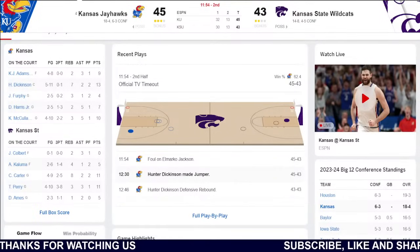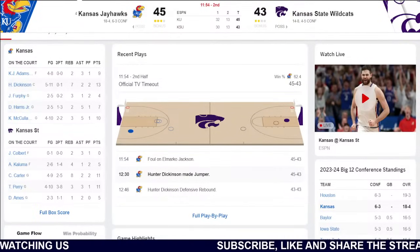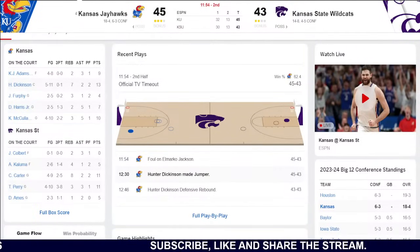11:54 left in this one from Bramlage. Dillon Sunflower Showdown. Kansas 45, Kansas State 43.